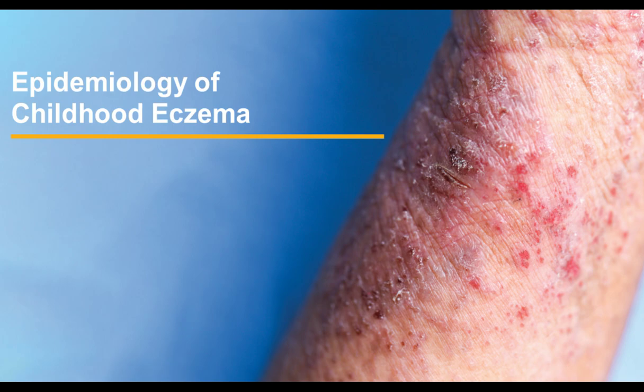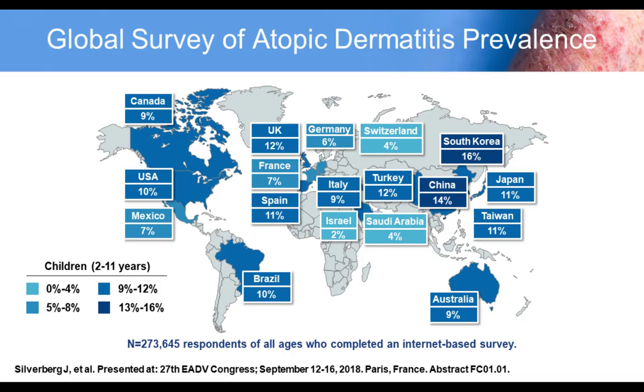Let's start off by looking at the epidemiology of childhood eczema. So this is a world view on the atopic dermatitis prevalence, and this is looking specifically at 2 to 11 years of age. So our discussion today is really sort of 6 up to just about 18. And you can see that at 2-year-olds, the United States has about a 10% prevalence, and there is some variation around the world in this large internet-based service. If we click over to the broader 0 to 18, we have 9% prevalence.